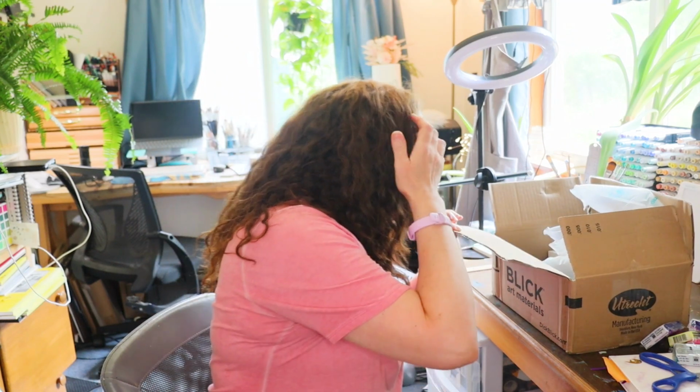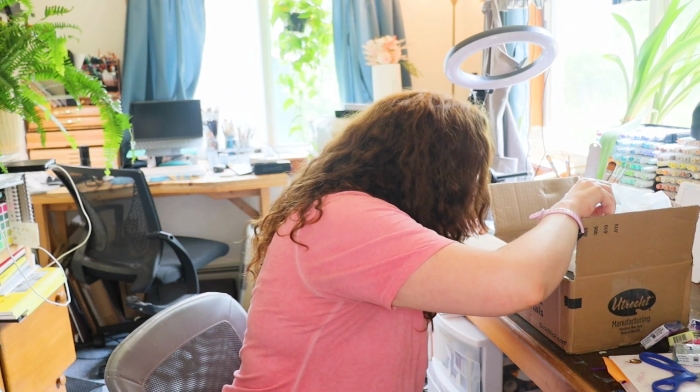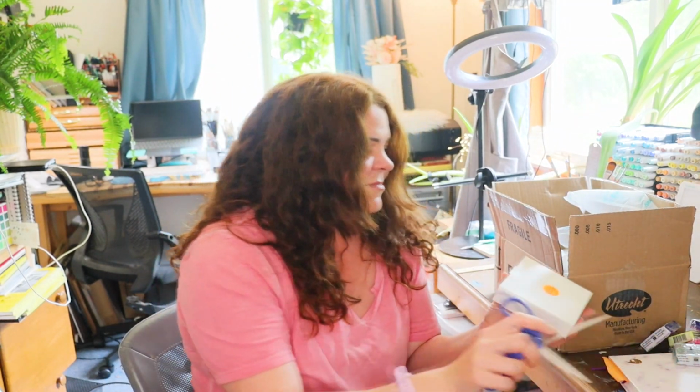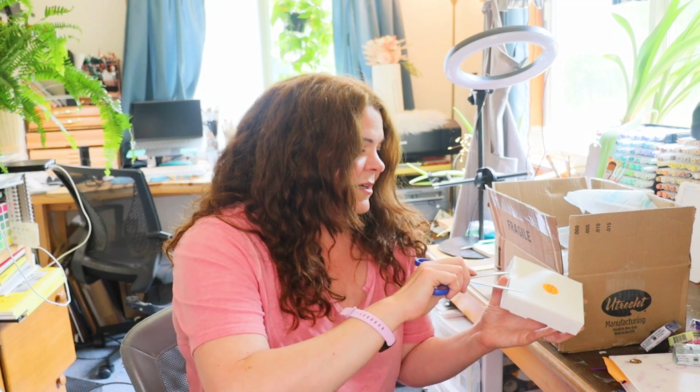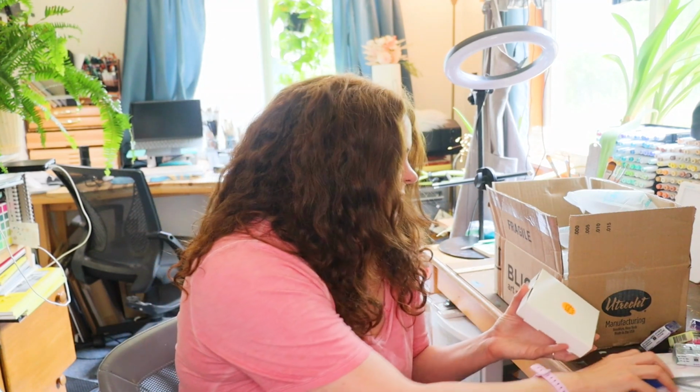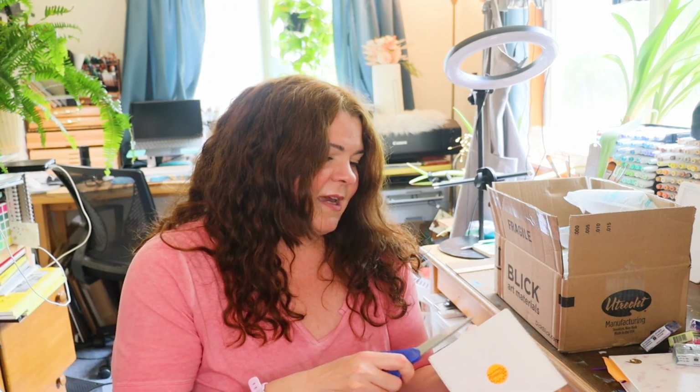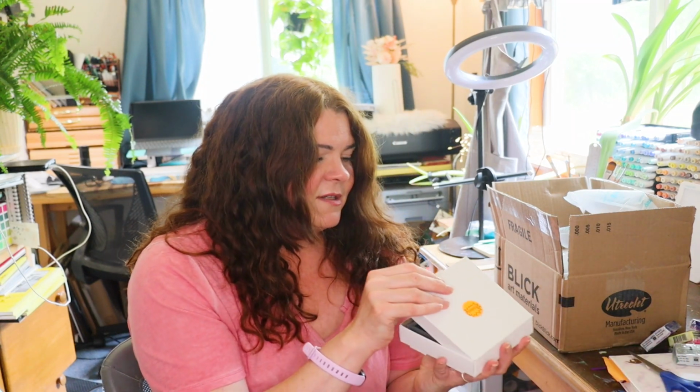But there is so much fun stuff in here and I don't know what to start with. I guess we'll just start from the top. So here's a little white box with some tape. Let's open it. I think we're going to have to swatch these in the end of this video because what would be the point of not swatching it? So stay tuned for that. I'll put timestamps down below so that people can jump around if they want to.